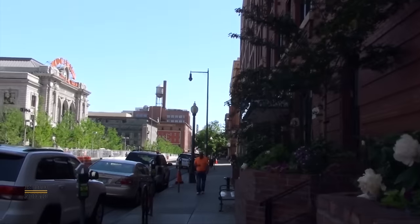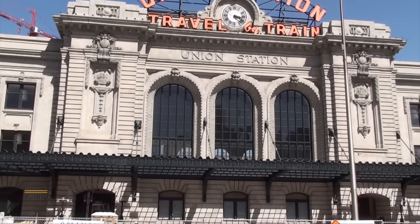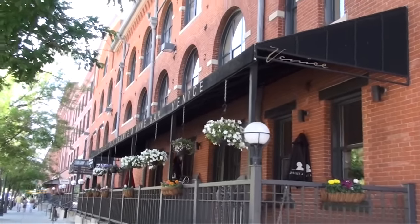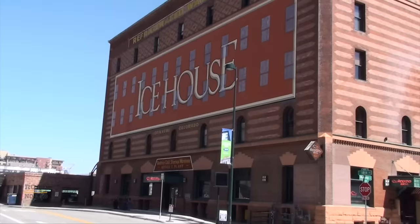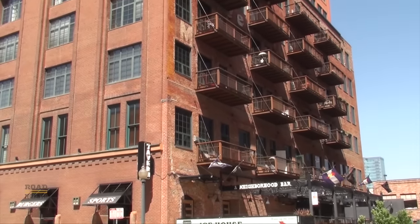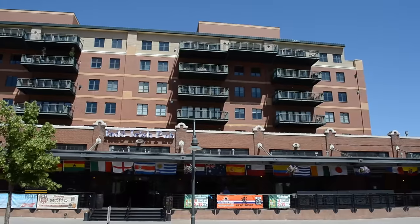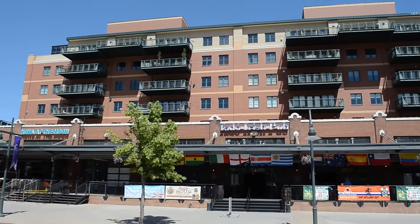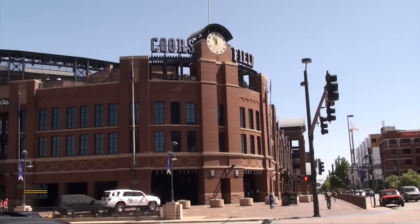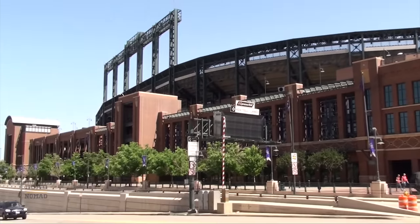Coming up next, we see the famous Union Station, which dates back to the 1880s. We continue walking along all these former warehouses. And this is the Ice House, for example, a former creamery and a cold food storage warehouse. Now it's a condominium, of course. Eventually, Wynkoop Street turns into this pedestrian plaza, right here in front of Coors Field, which is the baseball stadium home of the Colorado Rockies.